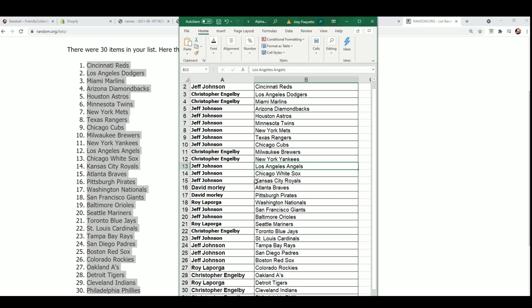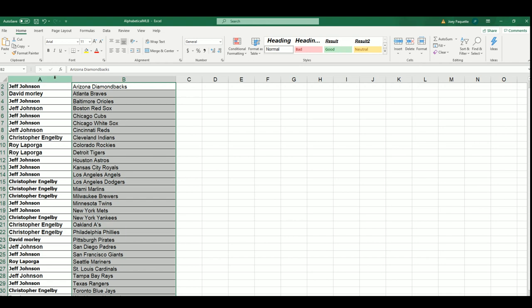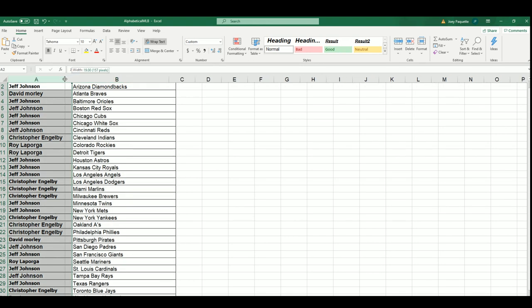Good luck with the Angels, Jeff, and the White Sox. You got the Cardinals as well. A lot of good teams for you, my friend. And Christopher E. landed the Phillies. Okay, Christopher E., good luck with your Phillies. There's so many good teams in this. Let's just see what happens in the break. But good luck, everybody, with some of the teams that you have in here.